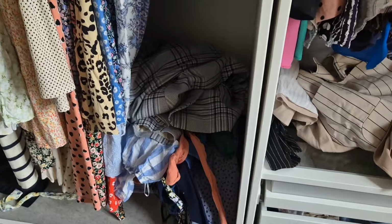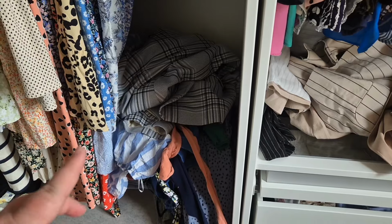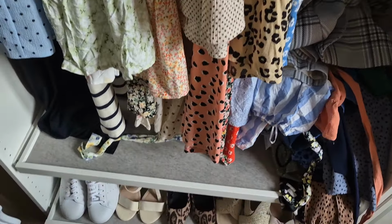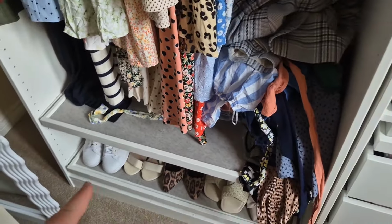This is my vintage pile. I've got a load of stuff on vintage, so that's going to go. I've listed that already, so hopefully that sells in a couple of days. I just listed it this morning. And then shoes, everything's kind of contained here, the ones that I use and wear, like the heels and stuff. And that little pull-out drawer is free.